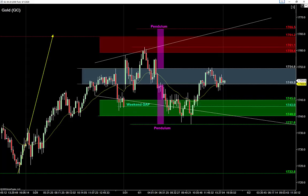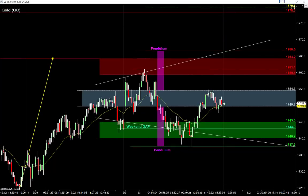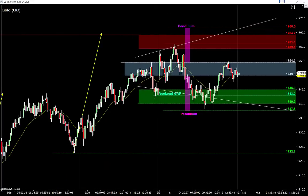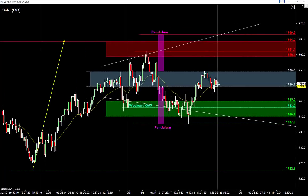You may also notice I've got this trend line drawn up here, right? Combine that over here now, and you'll see that takes us up to the measured move. So we've got a pretty good idea of where these buyers want to go. The bears would love to get back down to those lows we came from last week, but looking at the headlines in the newspaper with all the unrest, it does seem like there might be more fundamentally bullish people out there on gold than anything else. So we're bullish technically here tonight.